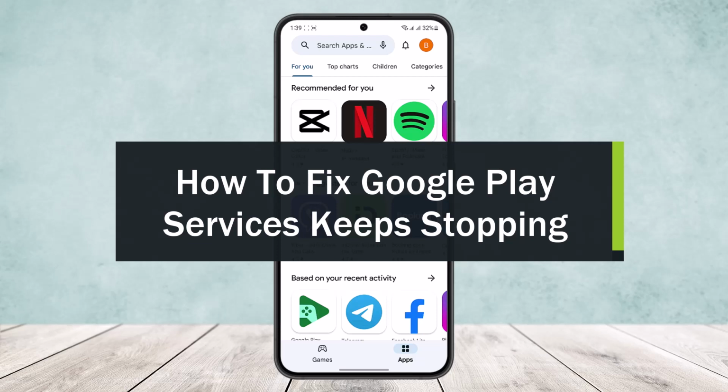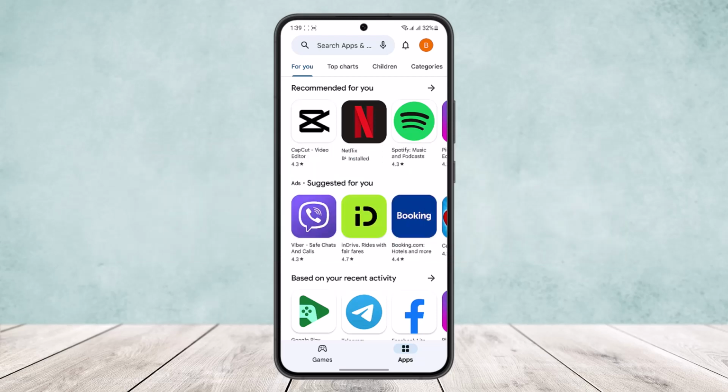Today I'll guide you on how you can fix Google Play services keeps stopping. Now, first thing is date and time settings. Now if you change your date and time settings to manual from automatic, then this error occurs. Now to fix this, you want to change your date and time to automatic date and time.